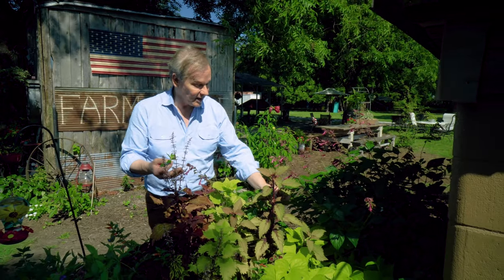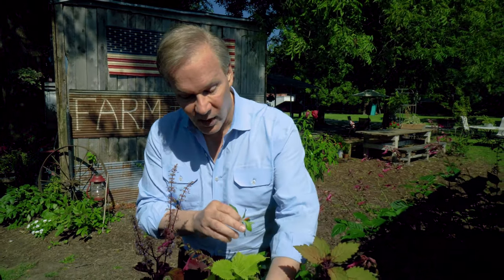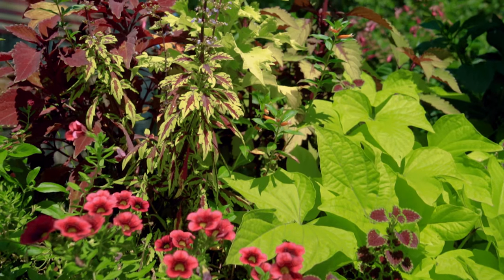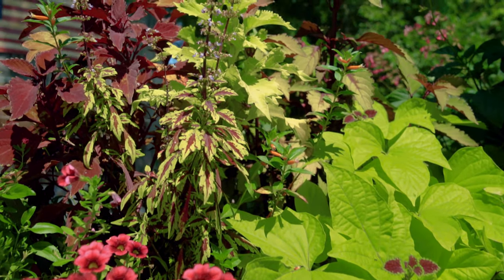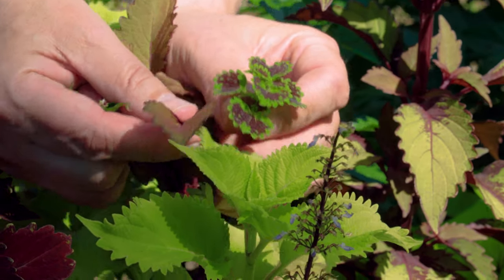This one has a much tinier leaf to it, which I think is beautiful texturally. It works so well with this one that is chartreuse in color. And then it echoes here with this one. Just look at the leaf combinations, how all those work together. It's really fantastic. Okay, let's keep moving along.